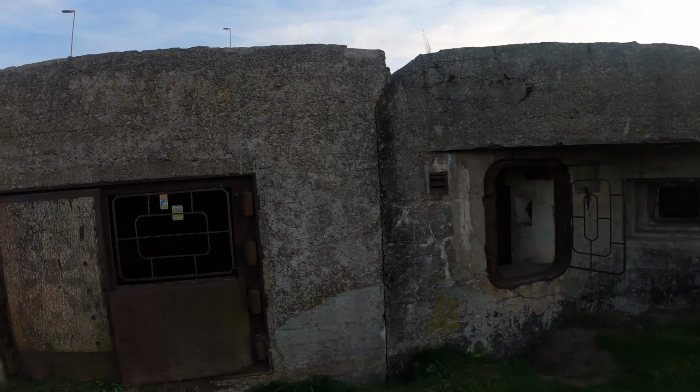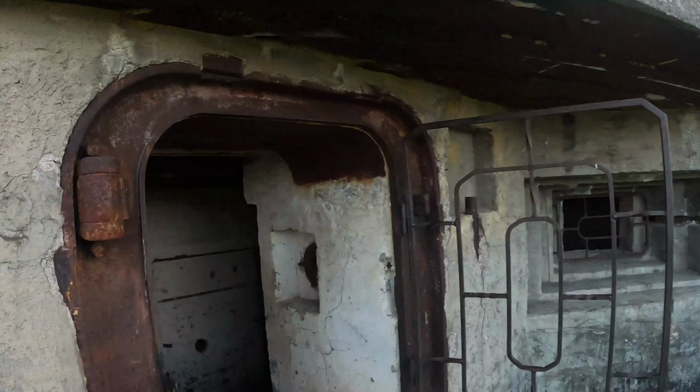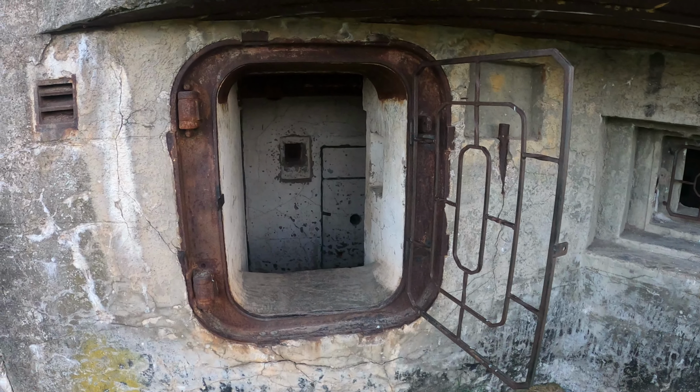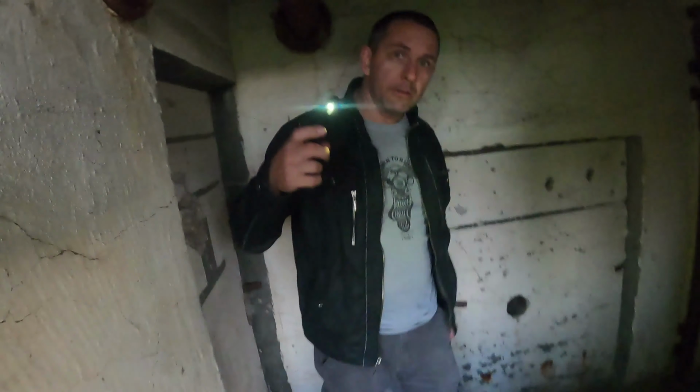Here's a bunker. This would probably be the worst place to be in a war as a bunker, because you're just a sitting duck and an obvious target. As it turns out, it looks like we can actually go in there. So you can stand up straight as a 6 foot, even 6 foot four person in here. But you have to duck for the doorways.